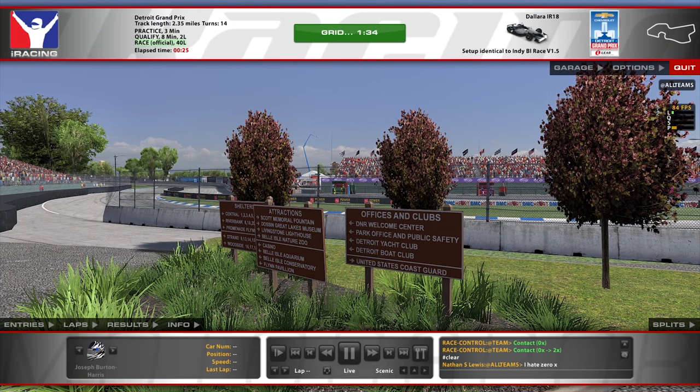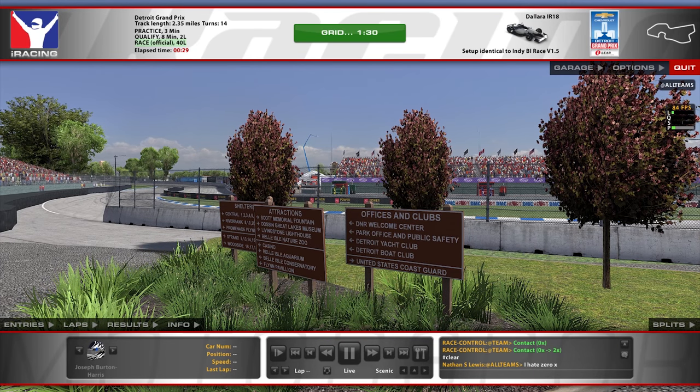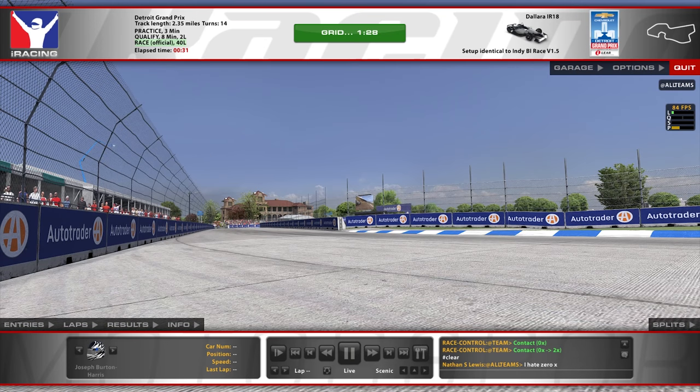It's not perfect. It's hard to really get an idea as to what the car's going to handle like on the long run. We aren't that far off in qualifying, but I'm going to drive pretty steady here on the first 10 laps just to get a feel for the temperature, feel for the track.